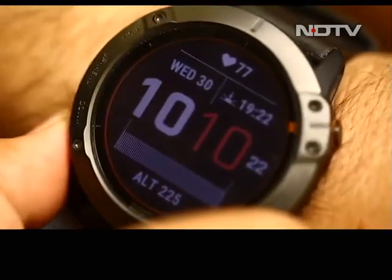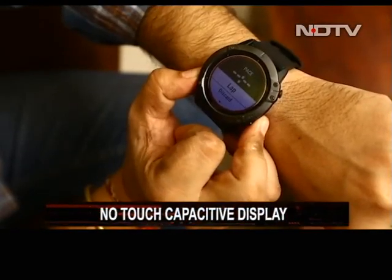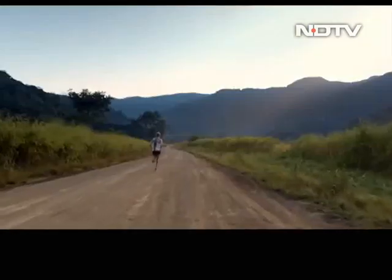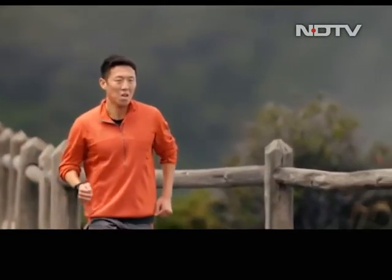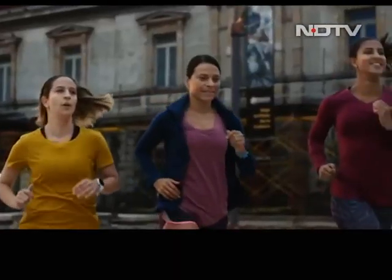There is a learning curve to get started with the watch because it does not come with a touch capacitive display and the buttons on the side are used for navigation. That is what the professionals prefer, as there is no accidental touch to spoil their race and data. It takes about 5 minutes to start using this watch and then it's easy sailing.